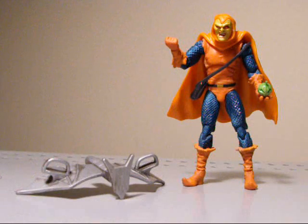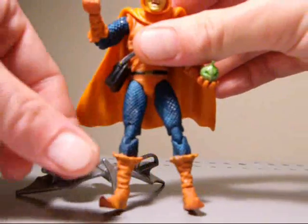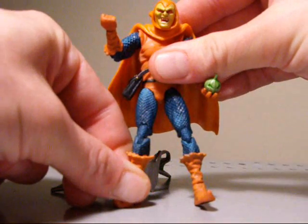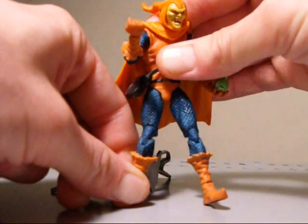Now for the figure. What a great figure this is. Very cool detail. I love the coloring. I like the different tones of blue they used for the legs and the scaly part of the costume. Very nice painting on the face, except for in the mouth area. He does have some red on his teeth, so he kind of looks like he's been munching on some kind of small animal or something like that.